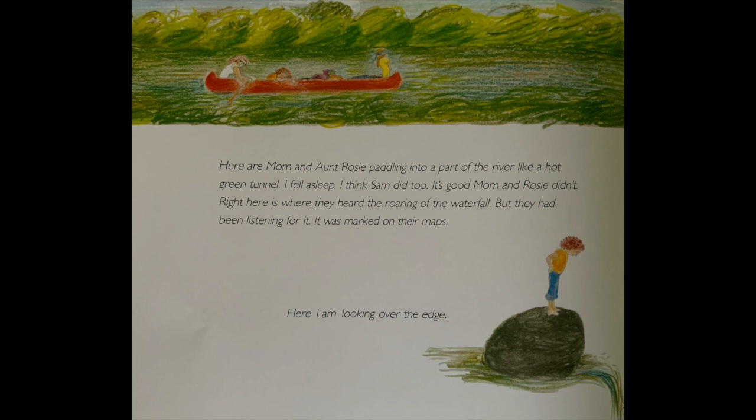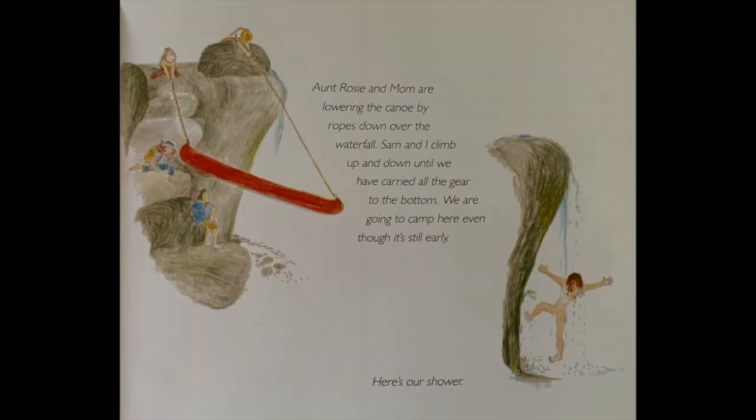Here I am looking over the edge. Do you see she's standing on that rock looking over at the waterfall? So they're going to have to take the canoe to the side and over the waterfall. Aunt Rosie and Mom are lowering the canoe by ropes down over the waterfall. Sam and I climb up and down until we have carried all the gear to the bottom.